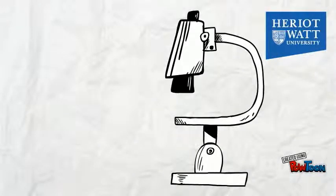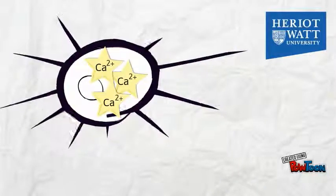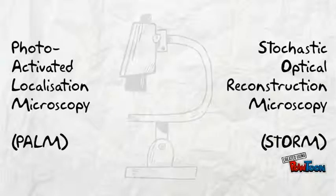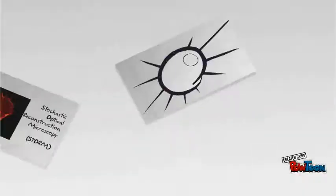At Heriot-Watt University, we use super-resolution microscopy to monitor processes in living cells on a molecular level. The idea is to use active illumination by tagging the molecules of interest with fluorescent markers called fluorophores. Recent techniques such as photoactivated localization microscopy and stochastic optical reconstruction microscopy are powerful tools, since objects beyond the diffraction limit of light, such as molecules, can be visualized while keeping the cell alive.